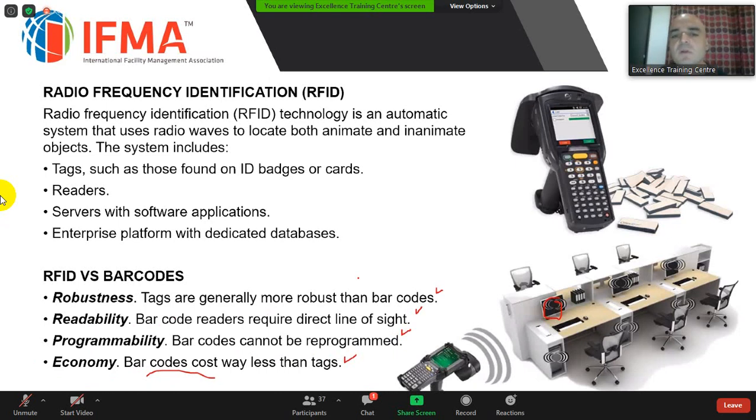What do I mean by move management? Let's say I want to move from place A to place B. I can go and tag the systems. Desk so and so should go to this area, desk so and so should go to that area. This is what they mean by move management.